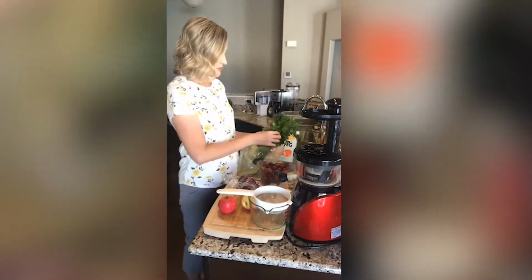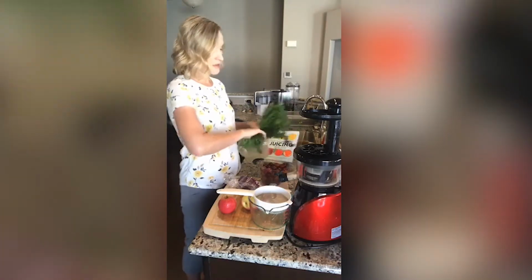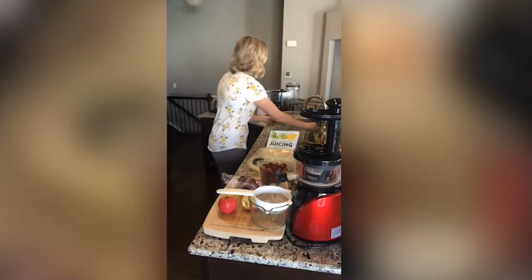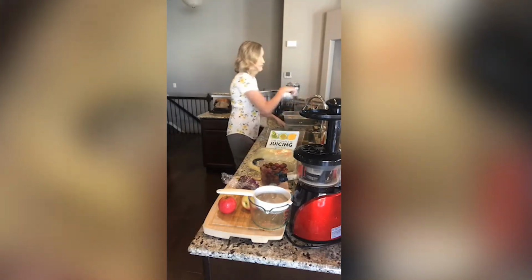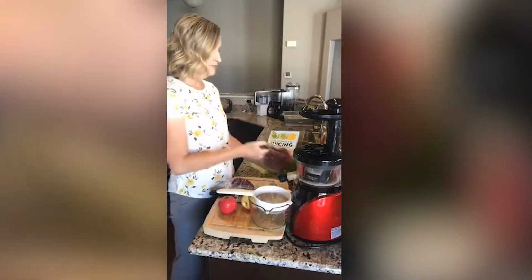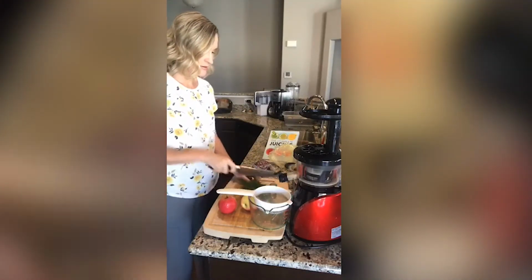Got a bunch of parsley here. It just calls for a handful, which is, it's not rocket science. You can just pull off what you want. So I've got a handful. I'm gonna give that a rinse. And I've actually got 4 cups of grapes here in case I need more, or if I want to make a second juice.